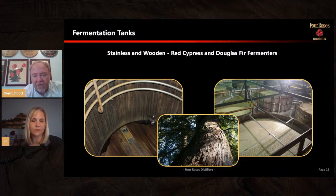And what's important about fermenters is, much different from oak, the wood that we want to use for these are not as porous. They don't have sap channels. They impart no flavor whatsoever. They're very inert, because what we're looking for here is just a vessel to hold the liquid during fermentation and nothing more. Brent, is there a difference between fermenting in the stainless versus the wooden fermenters?